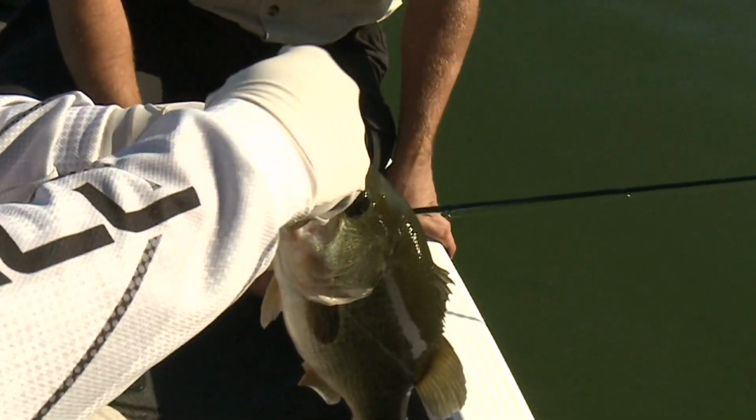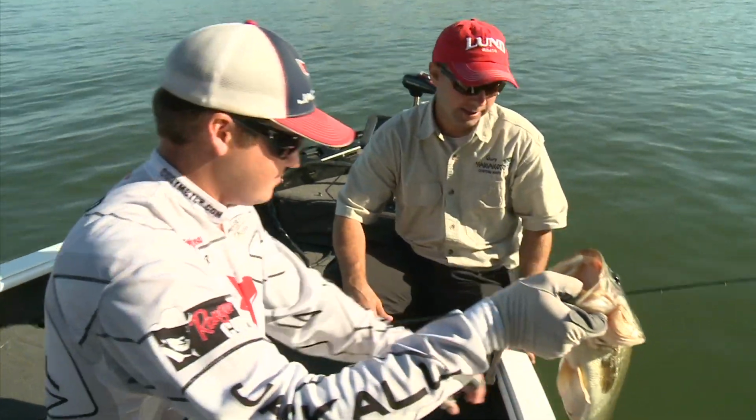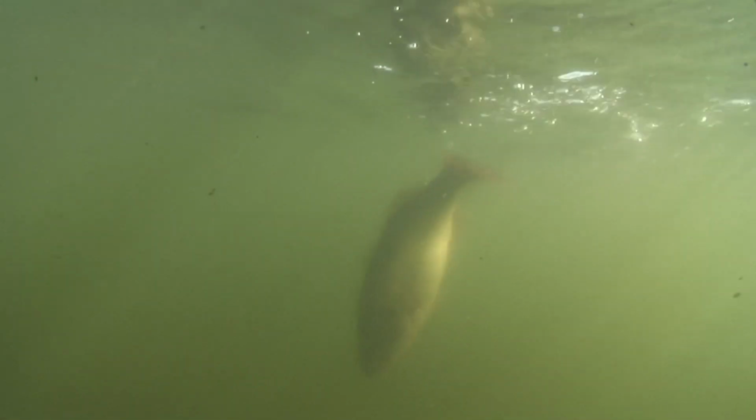Man, what a healthy, thick fish. I tell you, with this warm weather, let's just go ahead and put that bad boy back in the water. We're seeing this stuff on the graph, we're throwing down to it and we're catching them. Yeah, that's utilizing your electronics. A lot of people are like, sight fishing in July. Yeah, you know what I mean? Fishing off the screen, video game fishing. It really is.